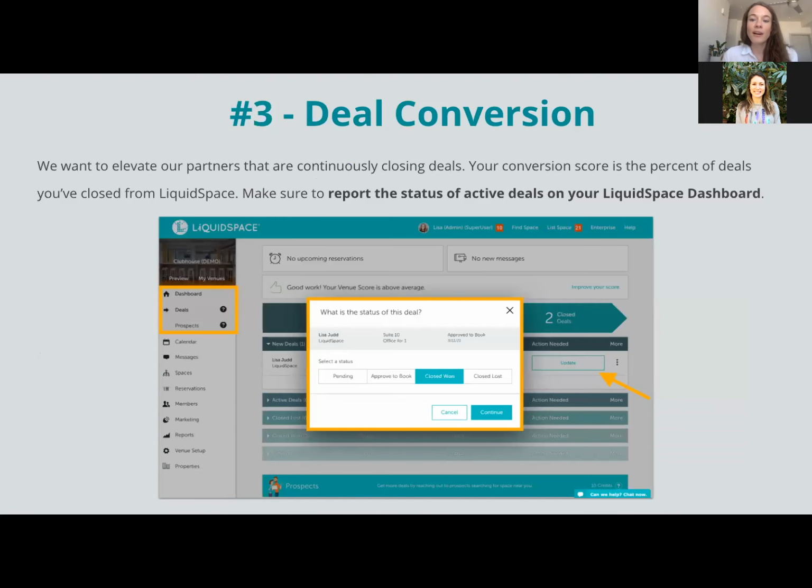The third and final variable is your deal conversion rate. We want to elevate our partners that are continuously winning deals with us. Your conversion score is the percentage of deals that you've closed won from LiquidSpace. We ask that you leverage the dashboard section of your profile to update the status of active deals. If someone has decided to book with you directly following a tour, you can also report the booking via your dashboard. Updating your active deals to won or lost is the best way to update our team.